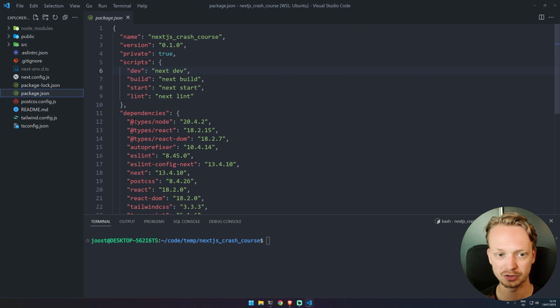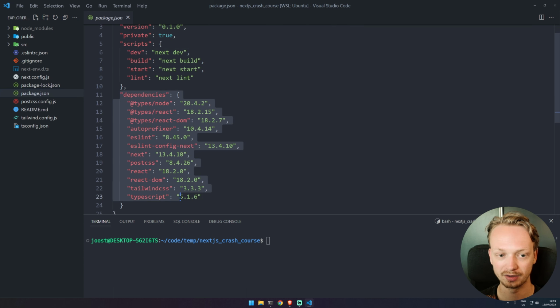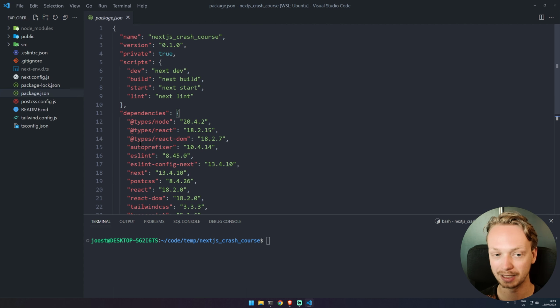So in the package.json, it's one of the simplest ones there are. There's just a list of all of the NPM dependencies, and then there's a couple of scripts. So we have the dev script, which will build a development environment build for the source code, and then it will also host a live server, which will automatically refresh the page when we make changes to the code. We have the build command, which will make a production environment build, and we can start that production build with the start command, and then we can optionally just manually lint our code if we want to.